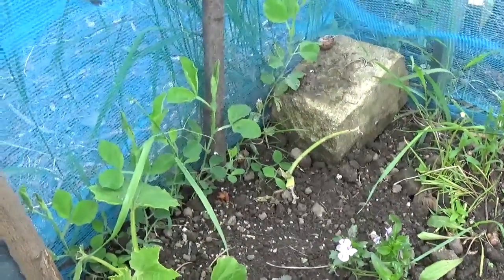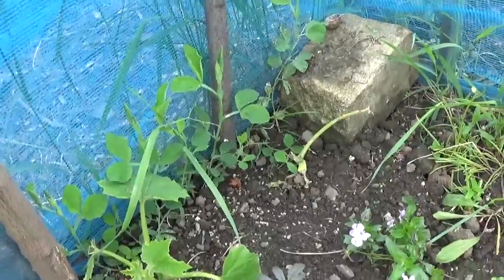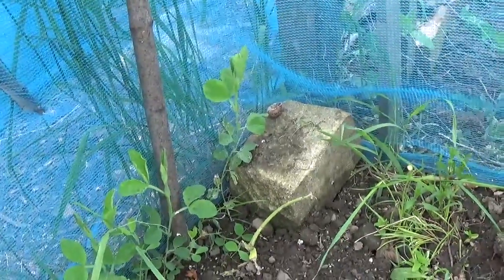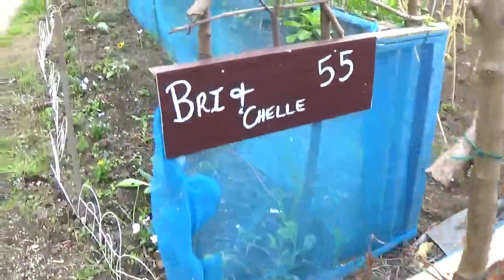I think we've lost 50% of the rowlet gourds for climbing. I've still got my ivy gourds to come out, but we've got some spares, so they'll be going out again today.